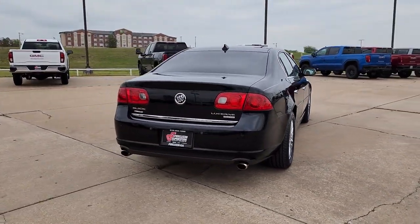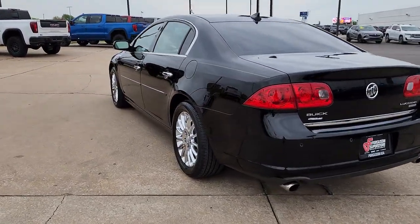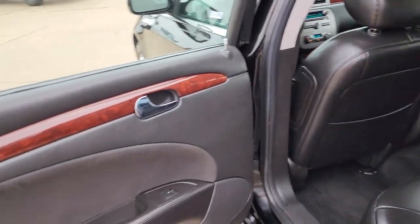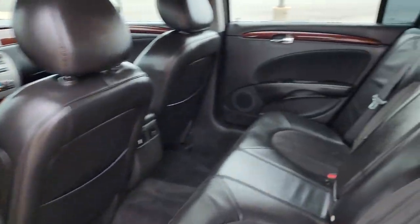These are just some of the great options this vehicle comes with: heated steering wheel, sun moonroof, navigation system, keyless entry, 8-cylinder engine, power passenger seat, heated mirrors, fog lamps, cooled front seat, active suspension.